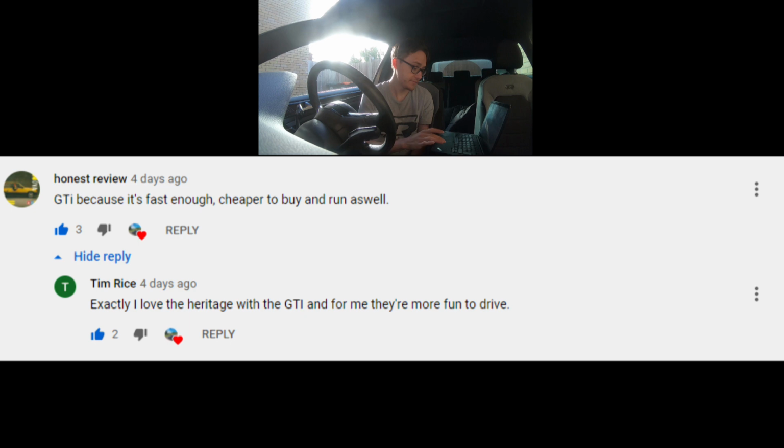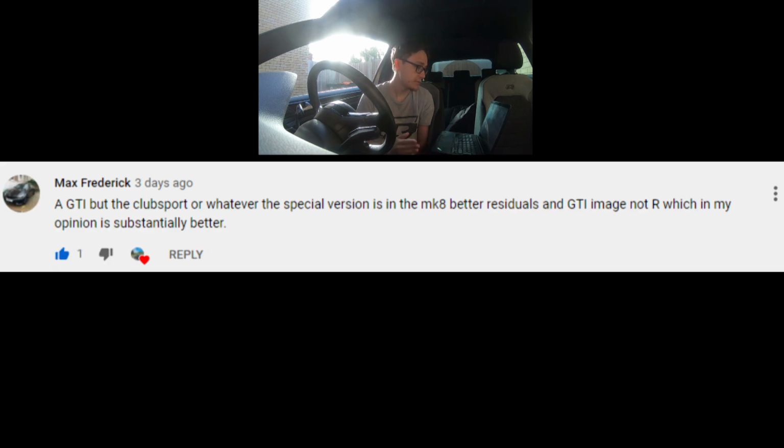Fair points there. Next one, a GTI, but the Club Sport or whatever the special version is in the Mark 8. Better residuals and GTI image, not R, which in my opinion is substantially better. Now that is a good point, and this is why GTI has got such a good name to it. Every single special edition of the Mark 7 GTI did particularly well. The 40th anniversary edition, I still love today. I think the looks of that car is amazing, even if it didn't up the power massively.